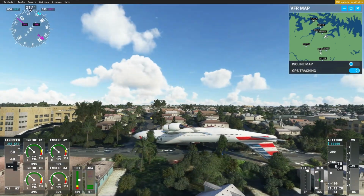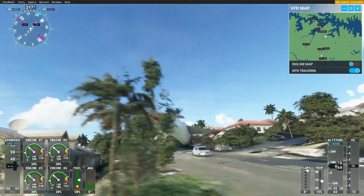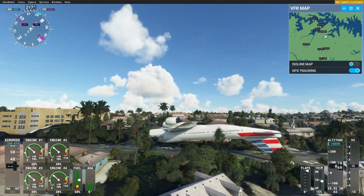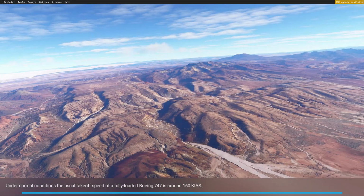Look at that. How beautiful. Ooh. Plane is underground. Very nice. But I really like this mod. Right.